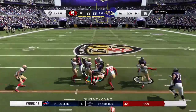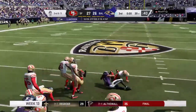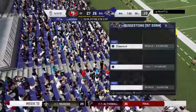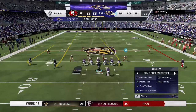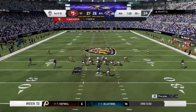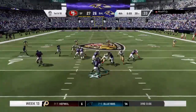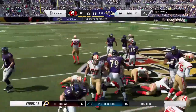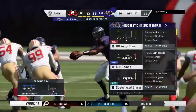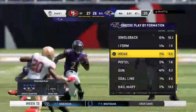Jackson, Snead's got it. And he'll go down, and that will do it for the 3rd quarter of action. Jackson now perfect since the 2nd half started, 7 of 7. It's 1st and 10. From the gun, it's a run for Ingram. A nice run there, 9 yards, and it'll be 2nd down.